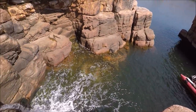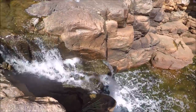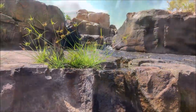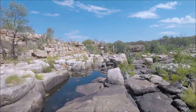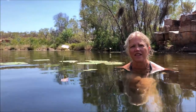Not far from the end of the navigable water, we find a perennial spring and waterfall that we are told flows all year round. Above the waterfall stretches a rocky waterway with many inviting swimming holes. There you go, gorgeous.